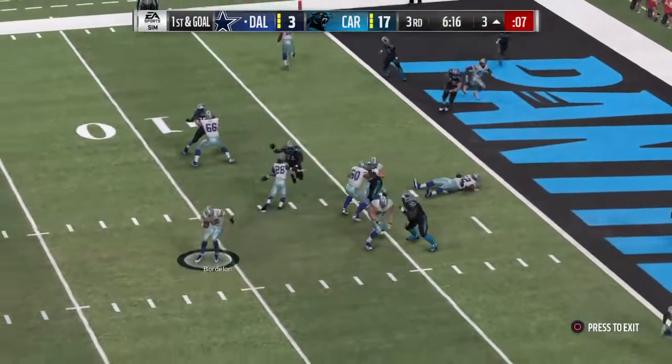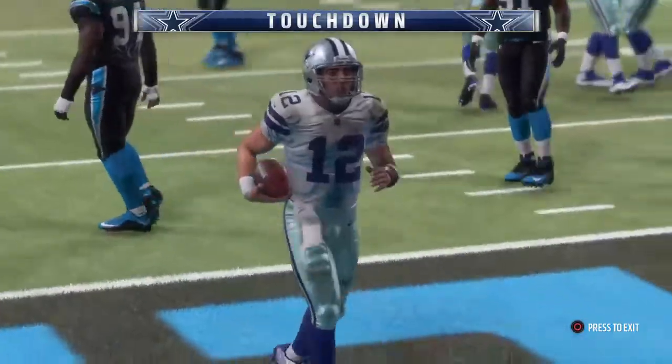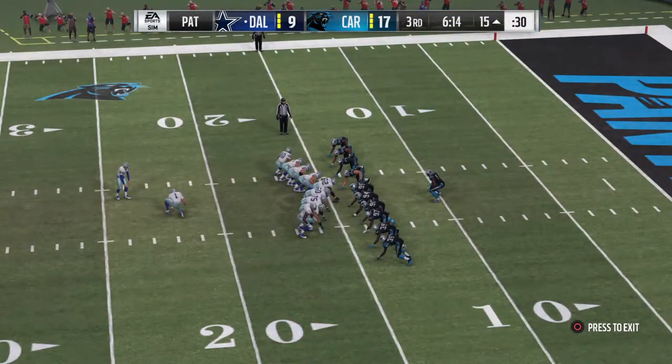They'll look to throw here. And he will score. Touchdown, Cowboys. Jared Abbrederis, a 3-yard touchdown run. And the Cowboys draw a bit closer.